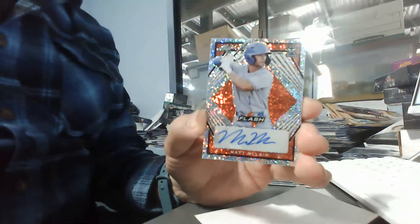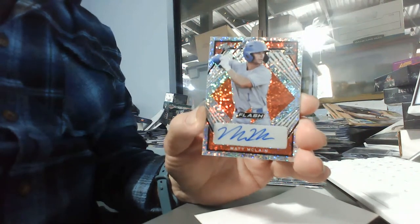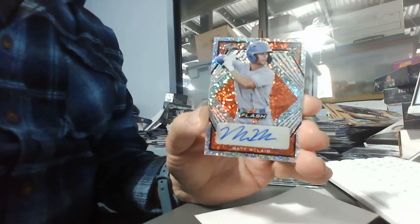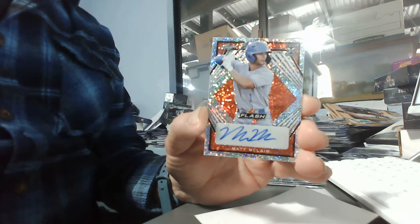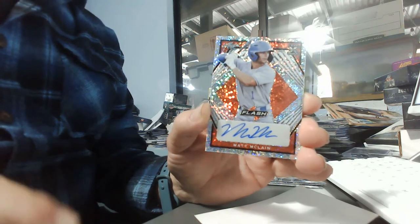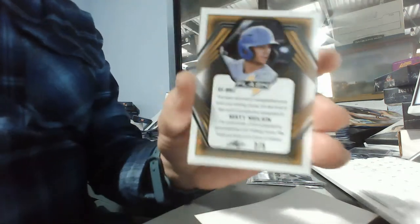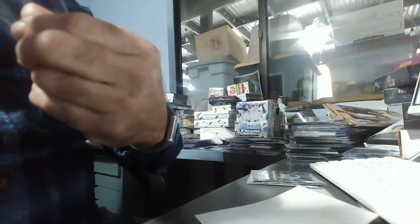Matt McLain, Cincinnati Reds. He was the first round pick of the Diamondbacks in 2018 and didn't sign. Then a first round pick of the Cincinnati Reds in the 2021 draft, 17th overall, so he has some pretty good numbers there. And this one is numbered 2 of 5. So that's pretty cool. And so far, you guys are 0 for 4.